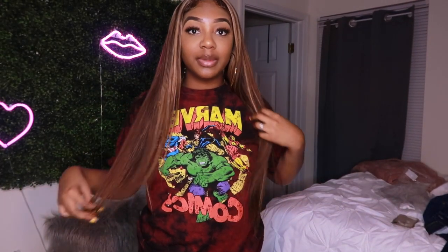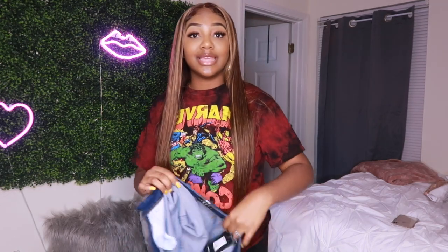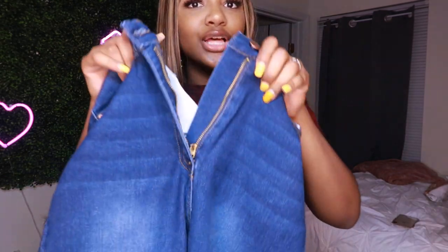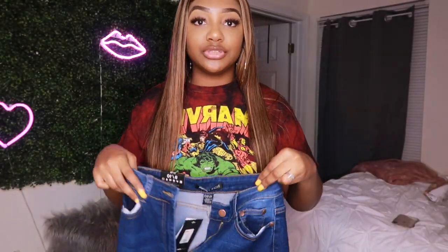So this is the next item. I was supposed to wear some pants with it. I bought some pants to go to work in, but let me tell y'all, these pants came busted. So I'm pulling up my pants, I'm looking for the zipper, and the zipper is on one side. So this is how it is. Let me show y'all, like this. So I'm just gonna ask my friend to put it back on track.